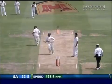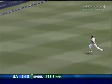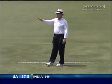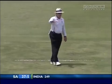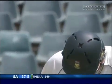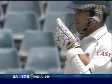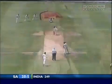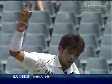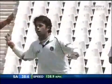And that might be boundary number 5. 2 of those came from Kallis in 1 over. And now good friend Mark Boucher has joined in. Bowled in off the inside edge. Mark Boucher playing away from his body.